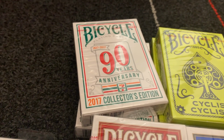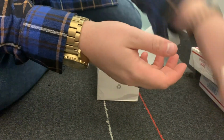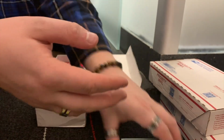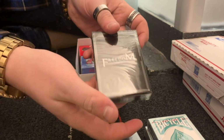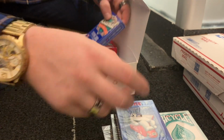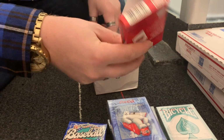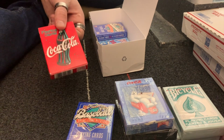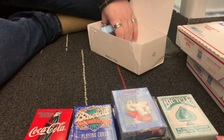Okay, so here we go. We've got the bicycle wind up, because it looks like a wind up, which is quite cool. 2 of the green fashion decks. 2 freedom decks. These are the Coca-Cola deck that I ordered off eBay. The baseball deck that I ordered off eBay. A Coca-Cola deck, which I ordered off eBay, but I said to him he could open it up. It was $1, so I said he could open it up to have a look. And another baseball deck. Also a party cup decks.